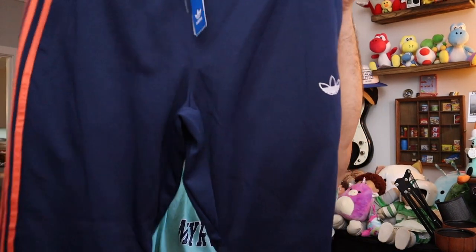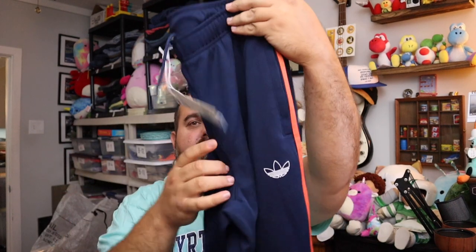Plus shipping. Sold some Adidas pants. These are Adidas striped pants. They're just like the track pants, typical Adidas track pants. New with the tags. $25 for these. What was retail on these? $70. $25 plus shipping. I would not pay $70 for these. I mean, I like them. They're comfortable. I got a couple pairs of them, but I'm not paying $70 for track pants. That's for sure. That's it for today.